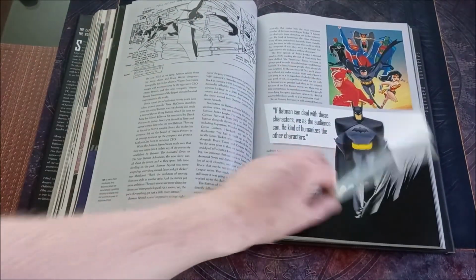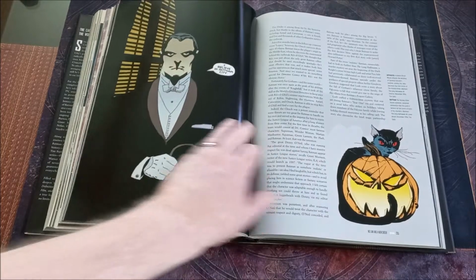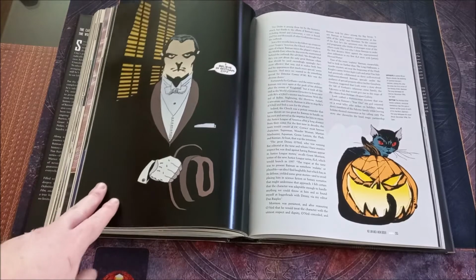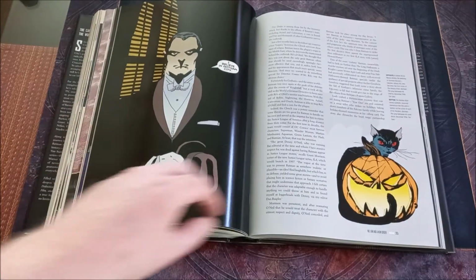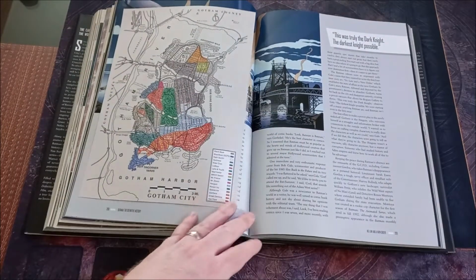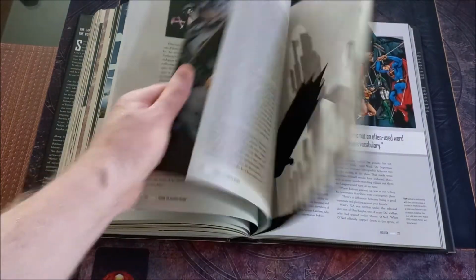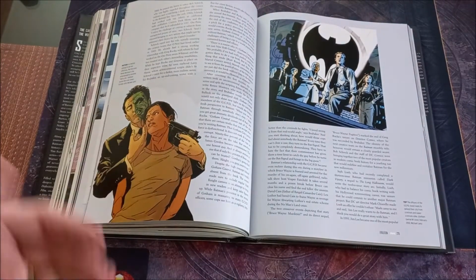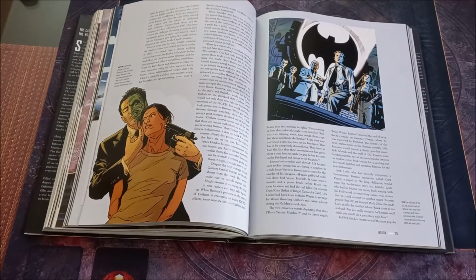And then you had Batman in the Justice League animated series. Contagion. These are all the famous ones, The Long Halloween. Again, The Long Halloween is a graphic novel that if you haven't read and you're a Batman fan, shame on you. The Long Halloween is one of the greatest Batman stories ever written. Then we have a map of Gotham. Evolution of Batman.